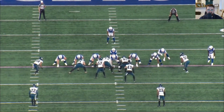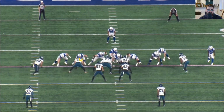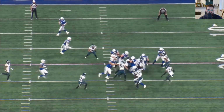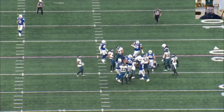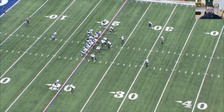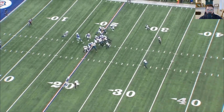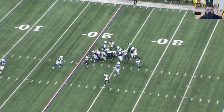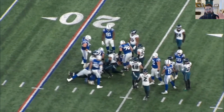Lined up this time in a 4 technique, so right ahead of the right tackle. He's going to split in on the C gap here between the tackle and the tight end. Going to move right there at the line of scrimmage. Doesn't get moved as they would like to do here on this play. They like to get some push when they're running this split zone here. And Ndamukong just basically stands up there, has contained of his gap, and squeezes the whole middle of the field together.